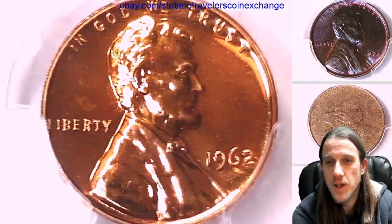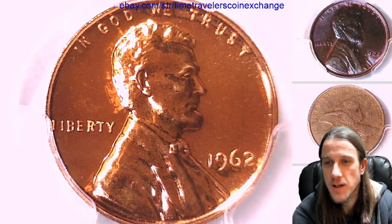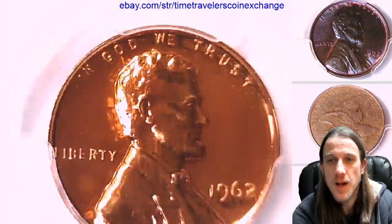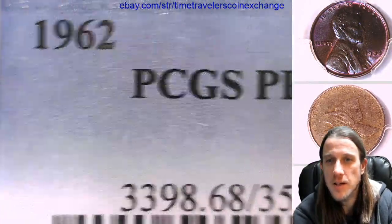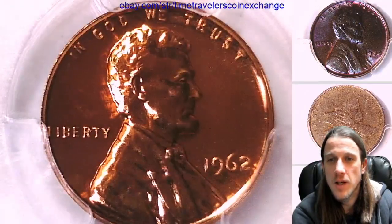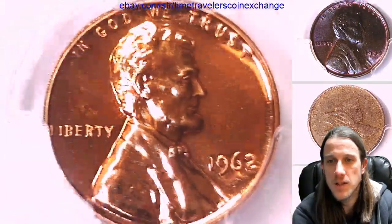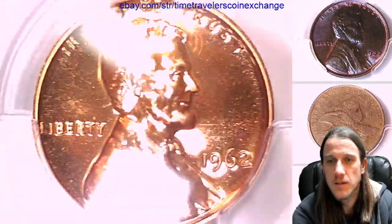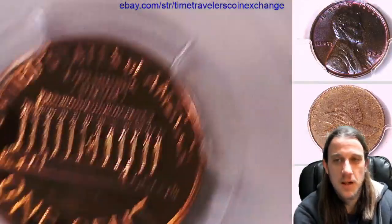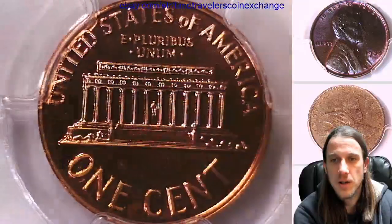The next coin that we're going to take a look at is a 1962 proof Lincoln Memorial Cent. It's a proof coin from the Philadelphia Mint. This one has been graded by PCGS, and they graded it proof 68 red. We'll take a look at the front of Lincoln. Let the light shine off the beautiful proof luster. Very nice coin. Super, super happy with these. And we'll take a look at the reverse of the memorial.